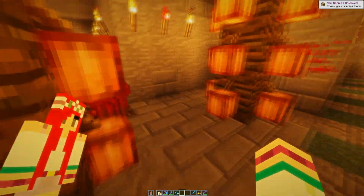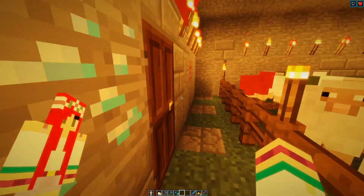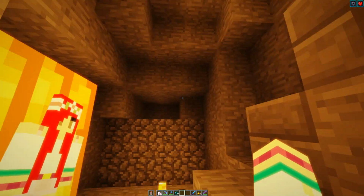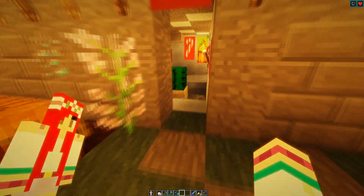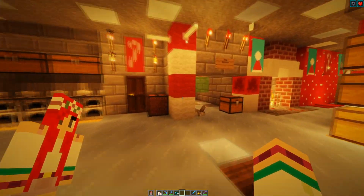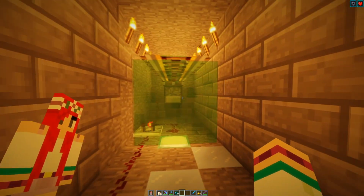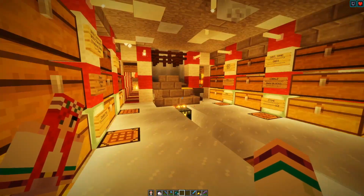Back of the pen there. We've got some nether wart. Doesn't here go anywhere? I don't think it does. It might have at one point. Got the rail duper in here. Obviously that was needed for the Holiday Express.